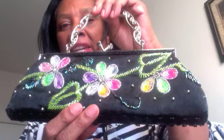Okay. Now, I have other blazers I want to show you, but I want to show you a purse. I found a purse in my closet. Yes, I did. See this? It's a purse that can be for the spring, it can be for a wedding, it can be for anything you like. And it opens up here.